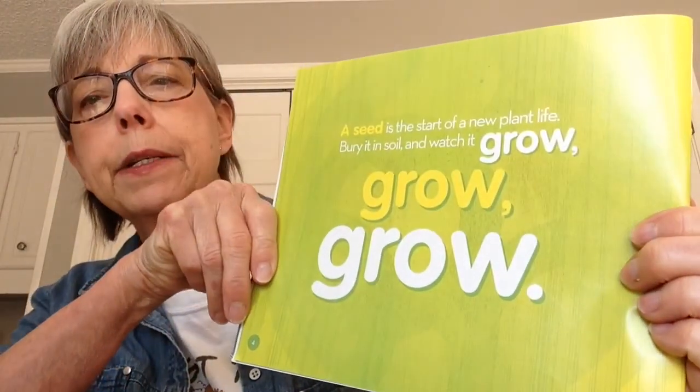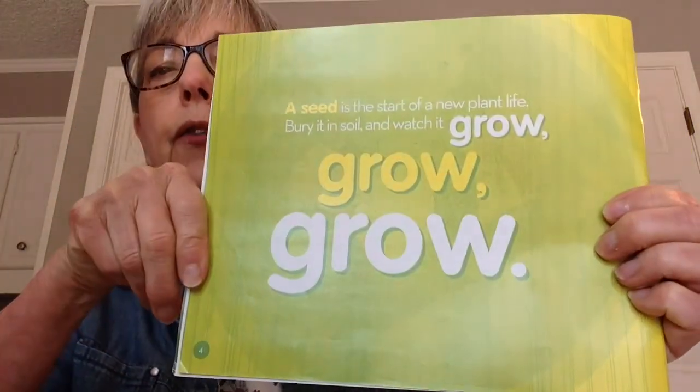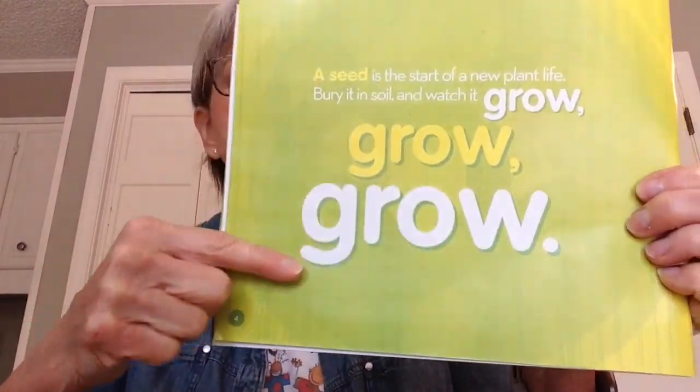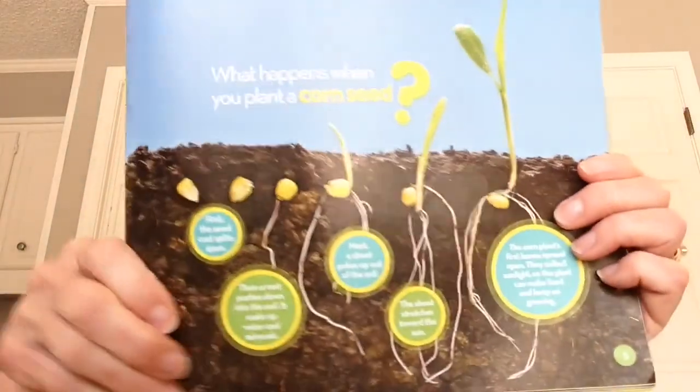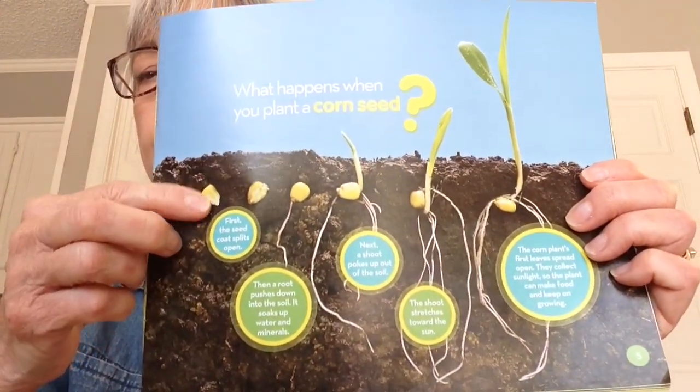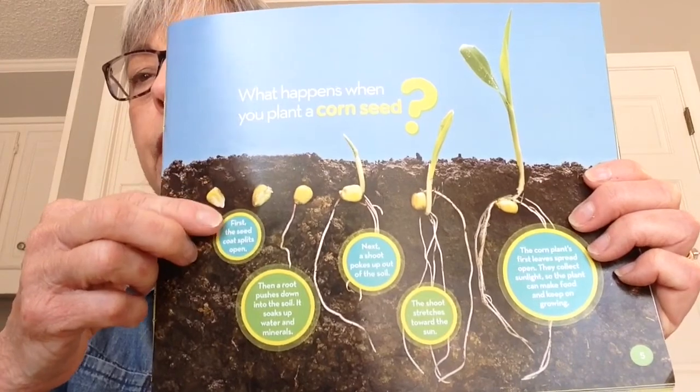All right. A seed is the start of a new plant. You can bury it in the ground, in the soil, and watch it grow, and grow. Get bigger, just like the words are getting bigger. Well, what happens when you plant a corn seed? There's a corn kernel in the dirt, nice and tucked in the dirt.